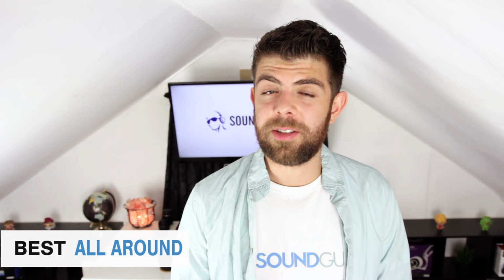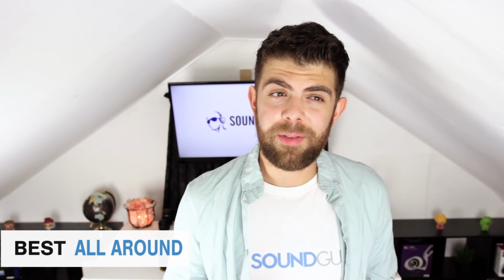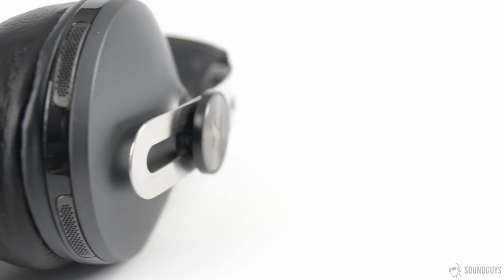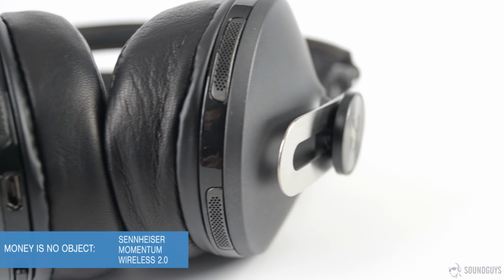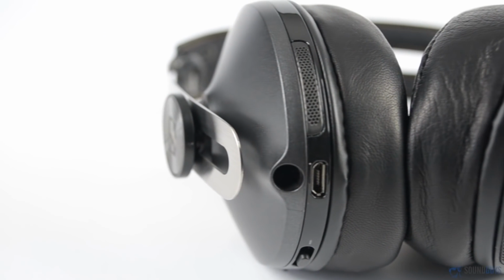Sennheiser is one of the biggest brands in audio for a reason. And no surprises here, their Momentum Wireless 2.0s have everything you might need in one pair of headphones. They have active noise canceling, great sound, are comfortable, and they're wireless. Of course, you can always hardwire them in as well if you need to.